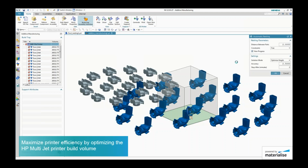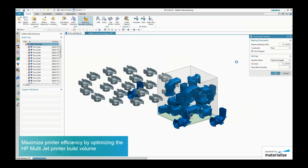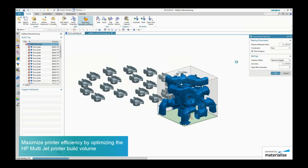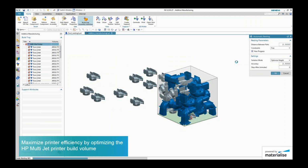And so what that does is it saves you some time and gives you more efficiency in your build process if you can crunch those parts down at the end and get them as close to the original build tray as possible, saving you the time it takes to build other layers, which takes longer than going in the X and Y planes.